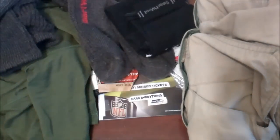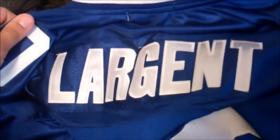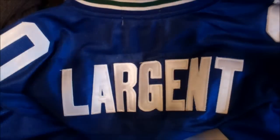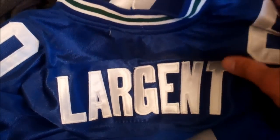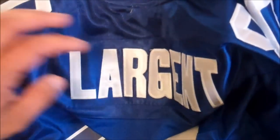And then on the outside, I'll be wearing a jersey. For this game, this is a Steve Largent jersey. I like having jerseys of old school players. I don't like getting the modern players. I like some Hall of Famer or something like that, something that'll always be popular, so I don't have to always buy new jerseys. So that's basically what I'm going to be having. What I want to do now is show you how I'm going to wear those items, and then let's head over to CenturyLink Field and watch the game.